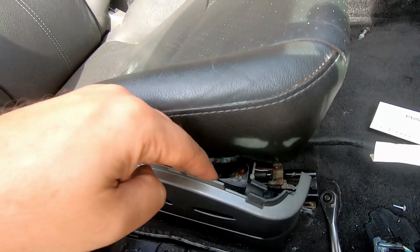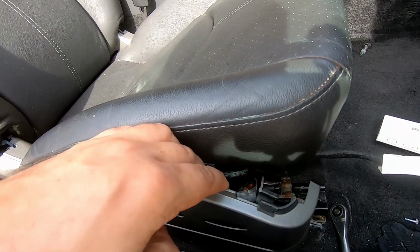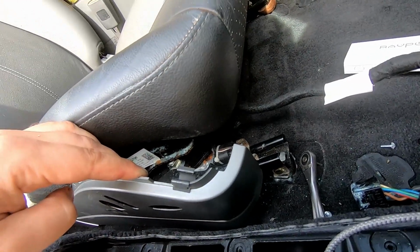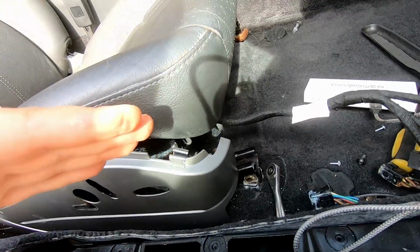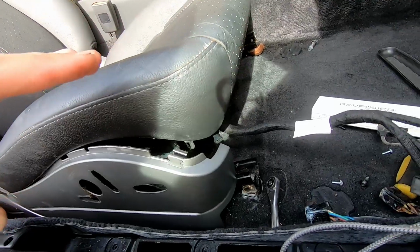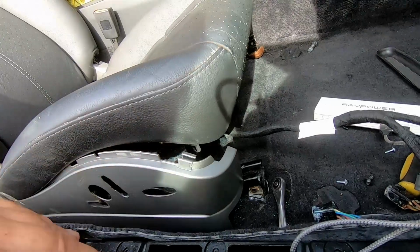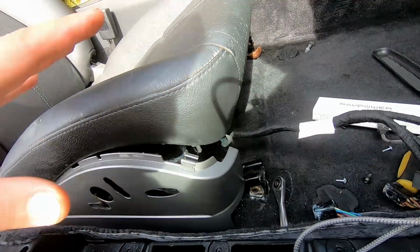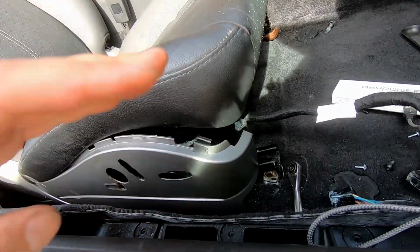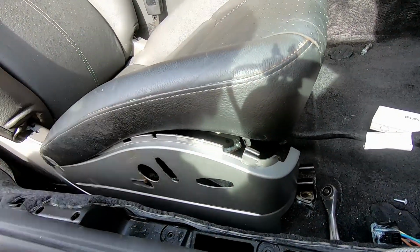So most likely I'm gonna try to apply power to the motors directly to see if any of them are alive, because it looks like in the bottom of the seat there is much less carnage compared to the driver's seat. So there is a chance that at least one of them is still more or less alive, and I'll be able to adjust at least something, because right now it's very hard. It's in the lowest position everywhere, the front, the back.